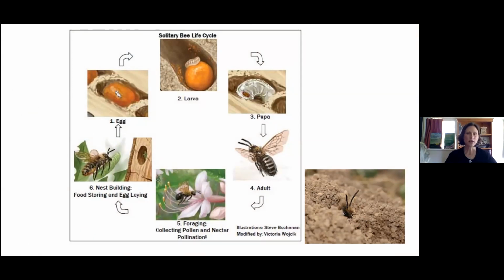In the spring and early summer, adult females and males are going to emerge, whether it's from their tunnel nests or their ground nests. And what the males do at this point is they hang out on flowers or hang out around the nests. They drink and they mate. And that's pretty much all they do, and then they die. So they have a good short life, I guess.